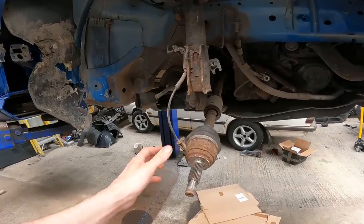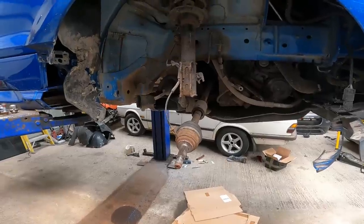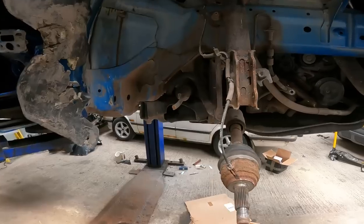Unfortunate. I mean, £130 the drive shaft, 2 to 4 days. I mean, it's Monday, so yeah. It said Wednesday or Thursday delivery, so I'm happy with that.